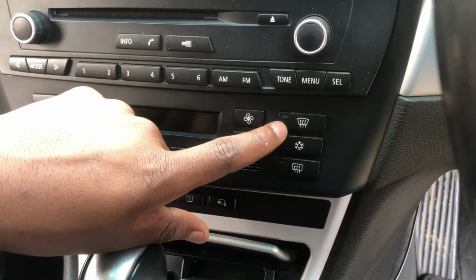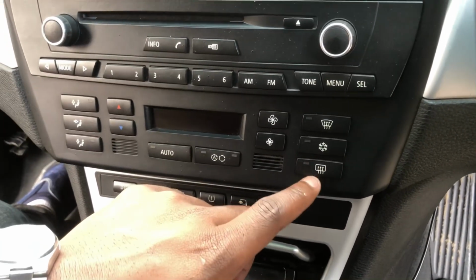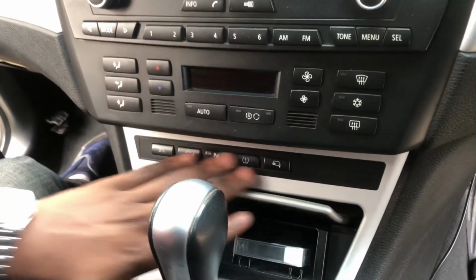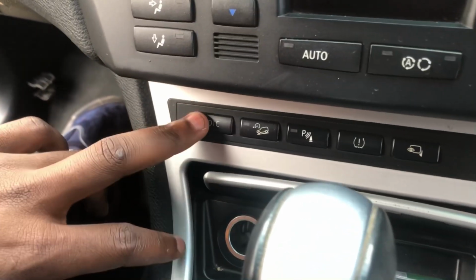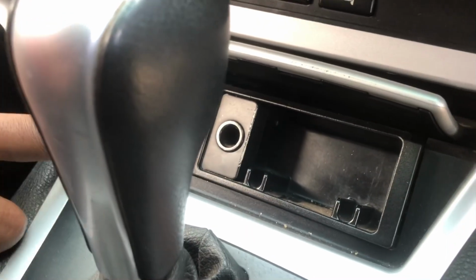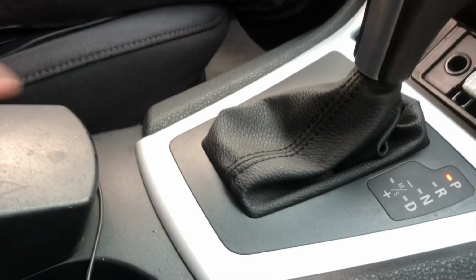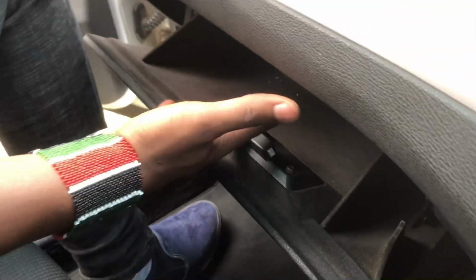Heating the windshield to defrost the windshield, and then the rear windshield as well here, and then automatic for the air conditioning. Down here you had hill descent control, dynamic traction control, parking sensors, and then your tire pressure monitoring system and all that, and then some ashtray here, as well as the 12-volt socket here, and then your display for the gear.